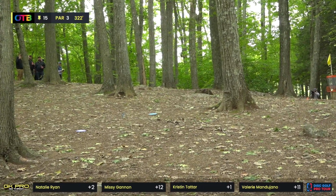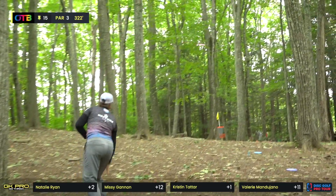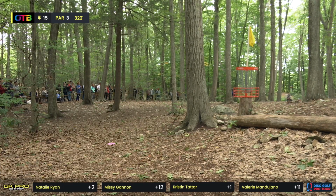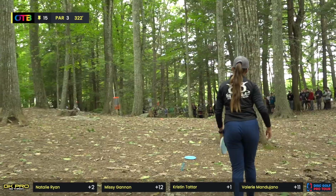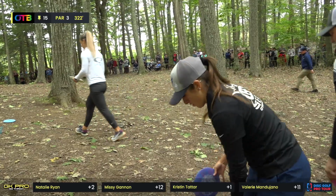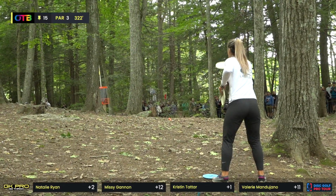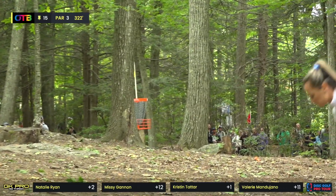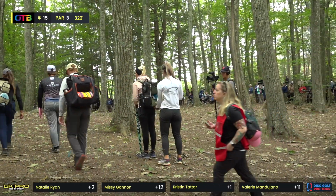Oh. Really short arms that one. That looked a little nervy. Very unforced error. You don't see very many of those from Kristin. Natalie laying up nicely. It's important to note that around this time, Paige Pierce, who's on chase card, is once again charging. And I believe tied with Kristin at this point, I think. Yep. In front of Natalie, so just something to consider.